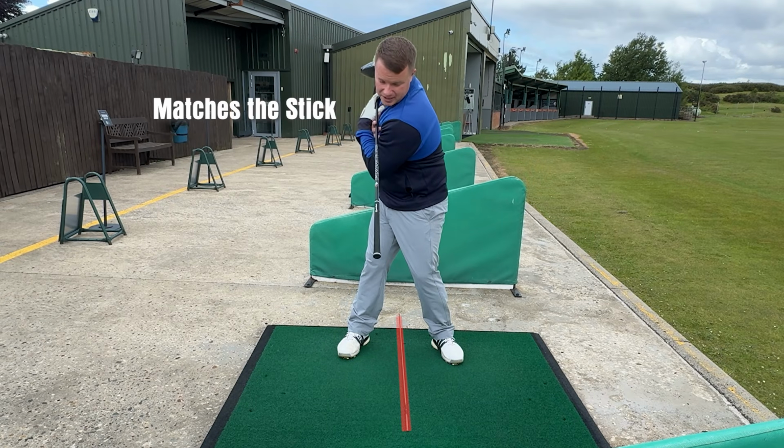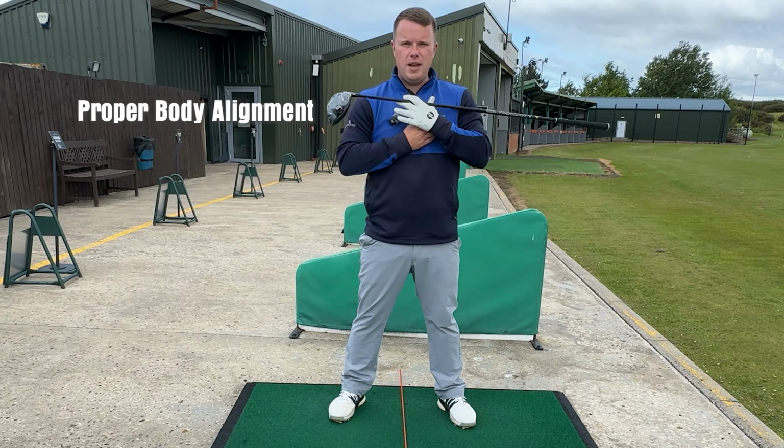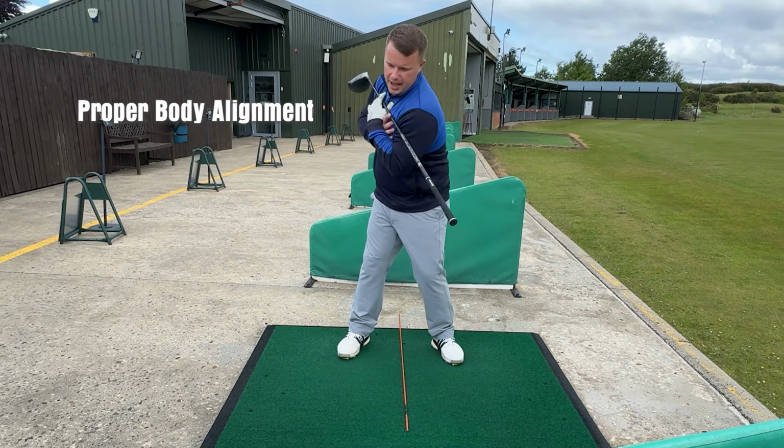Number 1, it matches the stick, and number 2, it actually goes slightly behind the stick. That gives us 2 things. It means that we have the proper body alignment. We're not leaning towards the target. That would be bad for driver. We turn behind the golf ball.